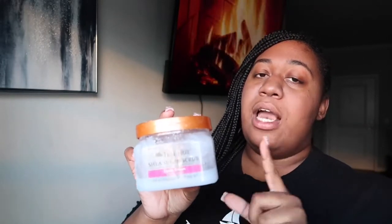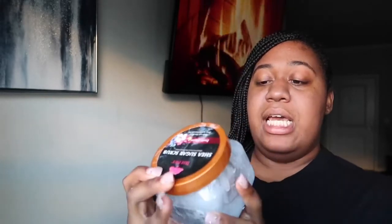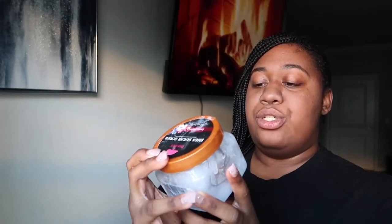While we're on the topic of exfoliating, y'all know I got to come out with the Tree Hut exfoliating scrubs. Y'all know those are the it girl of exfoliating scrub. I've had this for a while, but this is my favorite one as far as scent. It is the Tree Hut Shea Sugar Scrub Exotic Bloom. Y'all, it smells so freaking good. I've been using these scrubs since college. I've been using these for years.